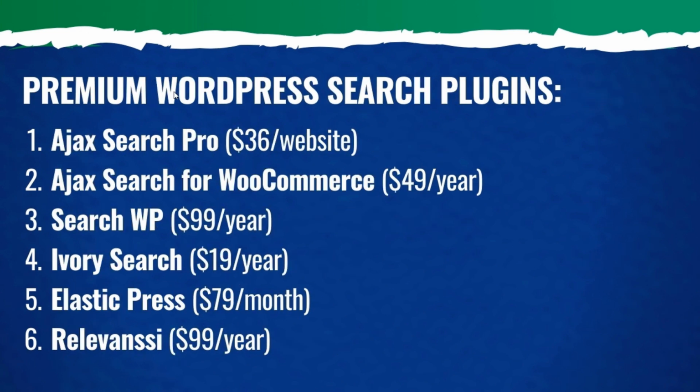So these are all paid search plugins, and you'll see some of them here are actually just the premium versions of the free ones that we just talked about. So you have Ajax Search Pro, Ajax Search for WooCommerce, Search WP, Ivory Search, Elastic Press, and Relevancy. So all of these offer different features and they can all be great search plugins for a WordPress website. Each of them comes with their own advantages and disadvantages.